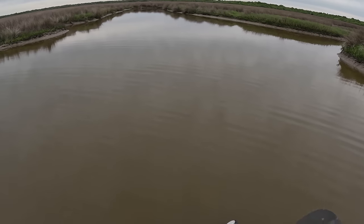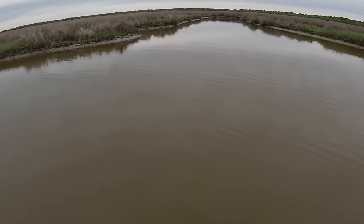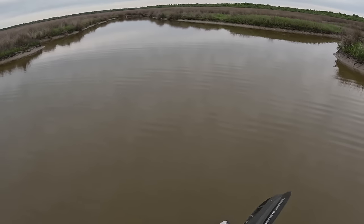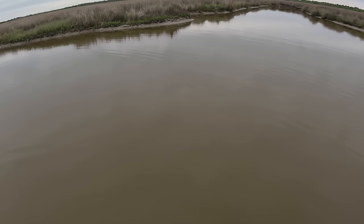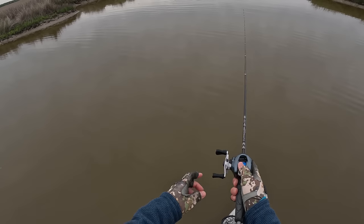There's one right there. I mean, they're really spooky. It's hard to get them to bite because I know they can feel me, and they probably can see me too. I mean, it's super shallow here. There's one right here too.